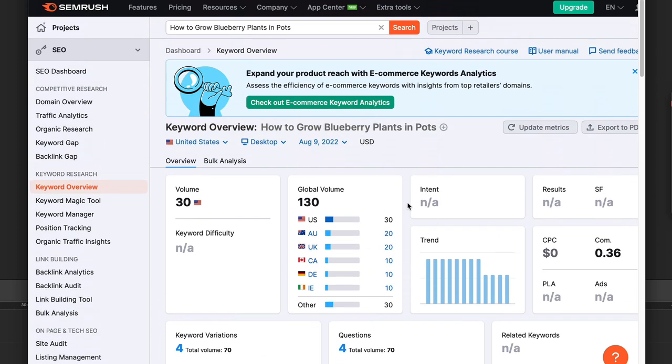So in my opinion, is this a keyword worth going for? Absolutely. There is traffic here, and it's probably profitable traffic. If we want to verify that, let's head over to Google and do a really quick check.